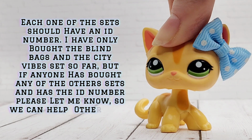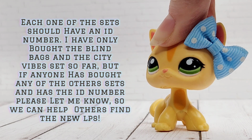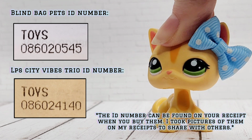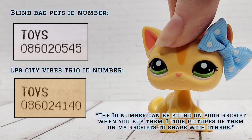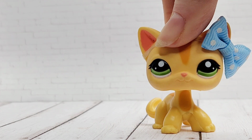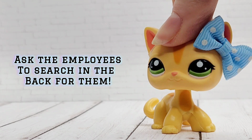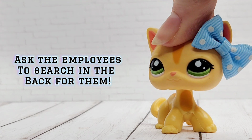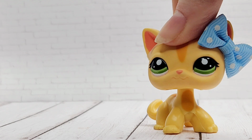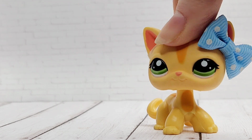So basically, you can call your local Target, talk to an employee, and give them these two numbers. They're going to use those two numbers to look into their system and identify whether or not they have the LPS there at the store. Most of the time, as of right now, they do have them, but they're in the back of the store, so they will have to physically go to the back and get the LPS for you. And if they don't have the LPS at their store, they can also use those numbers to check at other stores nearby to see if they might have them too.